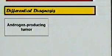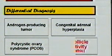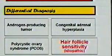Androgen-producing tumor: what areas of the body make androgens? Adrenals, ovary. So when we look at a tumor, it could be an adrenal tumor, it could be an ovarian tumor. Polycystic ovarian syndrome. Congenital adrenal hyperplasia is unlikely, but that can occur. Hair follicle sensitivity. More than likely, this is where we're going to end up, right here.